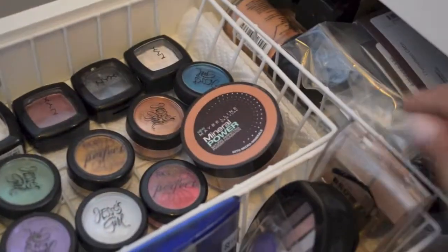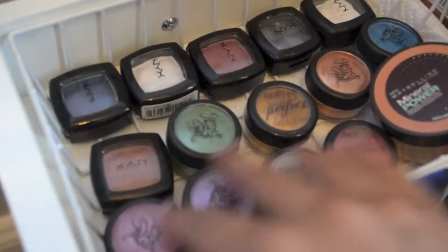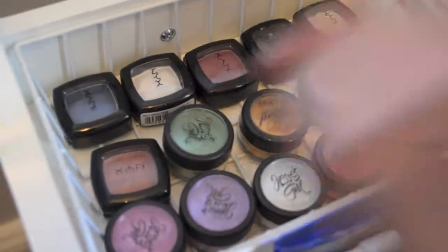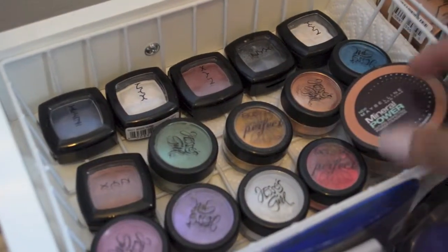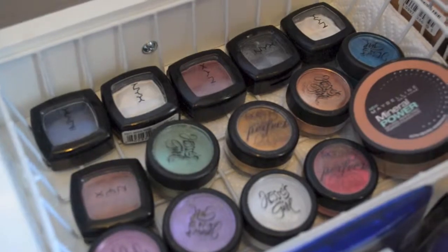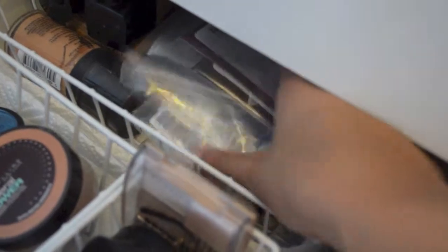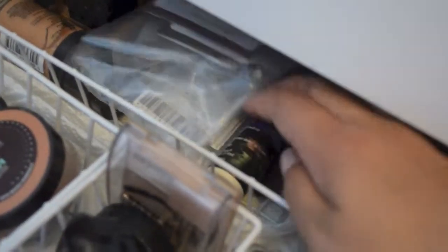These are e.l.f. Alright, so this drawer is, again, the containers are mostly from the dollar store. These are all pigments. These are all from Jessie's Girl, when I was obsessed with Jessie's Girl. These are NYX eyeshadows. Back here is miscellaneous stuff, like more foundations when I'm using them on other people. Some sample stuff from Sonia, Coastal Scents that I haven't used yet. Some foundations I haven't really used.